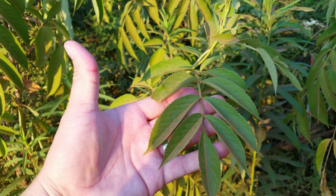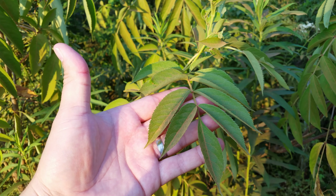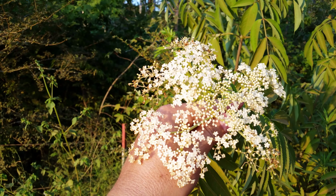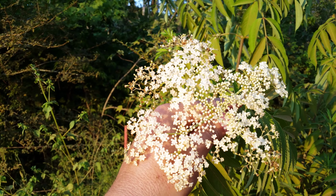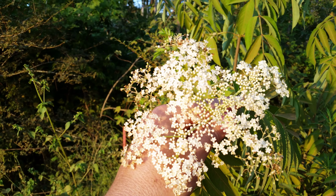As you can see, the leaves are very easy to identify for the elderberry. These are poisonous. These are the blooms or the flowers of the elderberry. They can be used to make fritters. They are not poisonous.